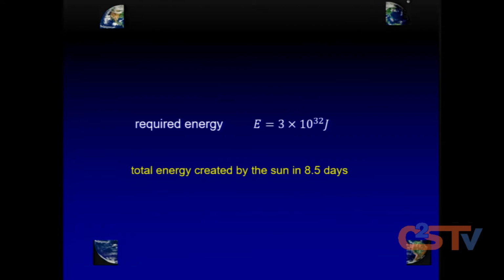But somebody must have actually told the creators of Star Wars, at least in The Force Awakens, that there might be a problem with this energy scale, because they were smart enough to use this to actually show that their Death Star has to be charged by a star.